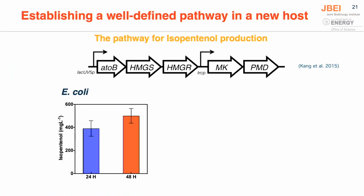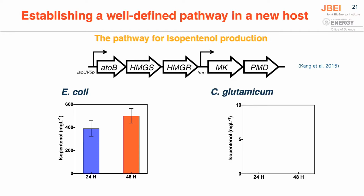So we said, okay, let's try this. So this is the pathway. Anybody who's worked in the isoprenoid pathway, this is very, very well established. These are famous enzymes. And so routinely in E. coli, you put it in a plasmid, you induce it, boom, you get the production of your isoprenoid. Everything is great. You put it in Corynebacterium, nothing happens. It's just nothing. Okay, so there was that.